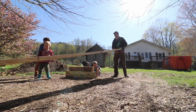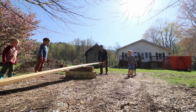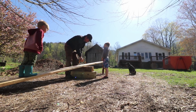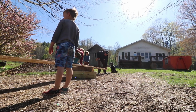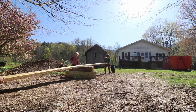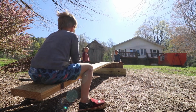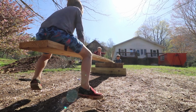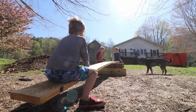Alright, watch out. Watch out. If he's standing here and you step on that side, this will hit him in the face when it comes up. So please just be careful with it, okay? Have fun though. Okay. Guys, if I do pop it, I won't get hurt. Right, and scoot forward if you're too heavy. There you go.